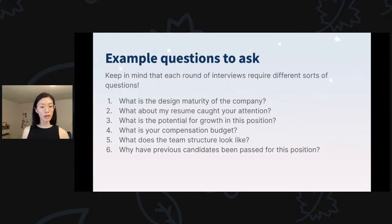So what about my resume caught your attention? What is the potential for growth in this position? And this is a really great question because it shows that you are not going to stay in your position. You really want to grow. You really want to show that you can do more. What is your compensation budget? Really fancy way of just saying, what are you going to pay me? I hate being asked that question, so I try to ask it first.